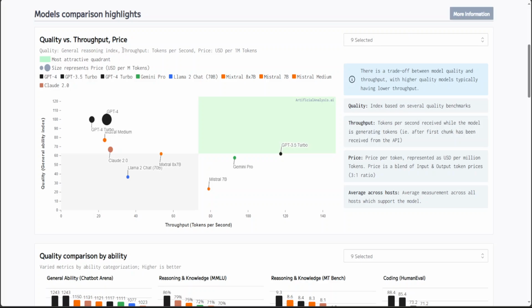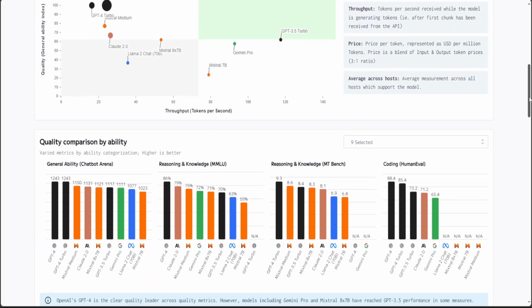For example, if you look at this model comparison highlight, you can see that GPT-4 is in this quadrant, GPT-4 Turbo is here, and this is on the basis of the data which we saw above. And on the right hand side, they are describing which one is the costliest in terms of price, but which one is higher in throughput and quality.